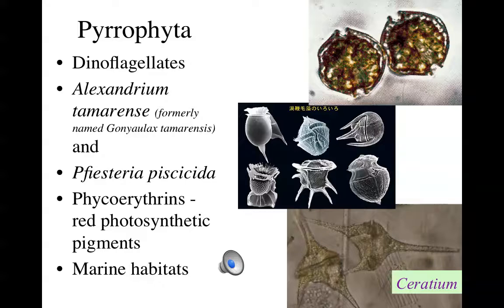Now, we have two species of dinoflagellates, or Pyrophyta, that we need to learn about: Goniolax tamarensis and Pfisteria piscicida. In this group, we're going to see a new type of photosynthetic pigment that we haven't talked about before, and those are the red photosynthetic pigments called the phycoerythrins.